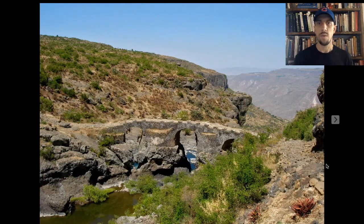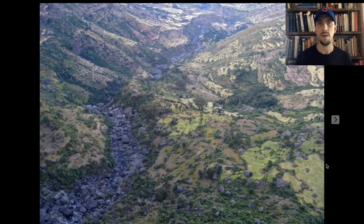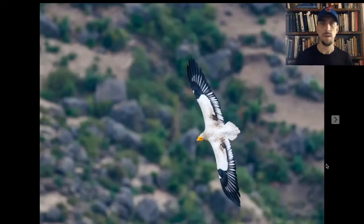We drive a little ways to the west to a place that's called the Portuguese Bridge. I'm not quite sure why it's called the Portuguese Bridge. It definitely wasn't built by Portuguese, but it's quite a scenically spectacular place. It's a view down into the valley. It's a great place for raptors. Egyptian vulture, still pretty common in Ethiopia.